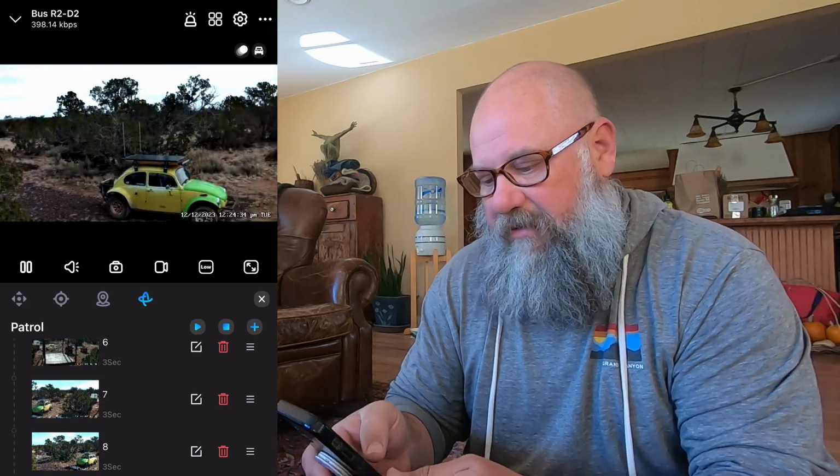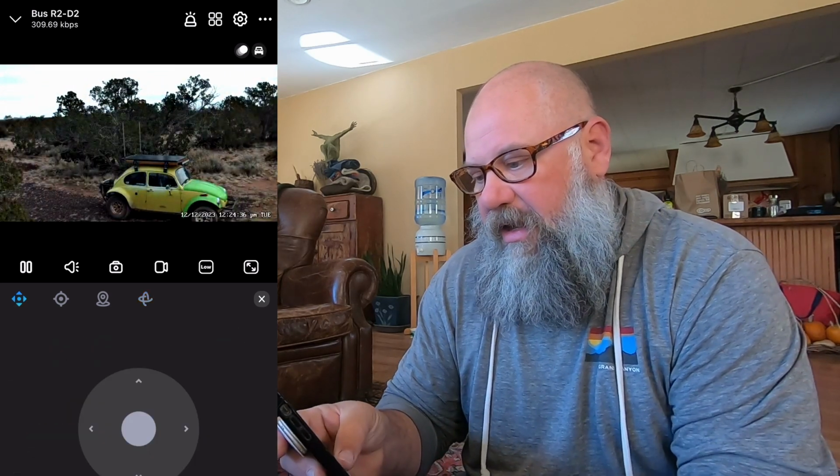So this is a view of my Bug. Inside of the Bug is where the Ecoflow Delta 2 is at. It's also connected to Wi-Fi. I can control the outputs on it, the AC output, the DC output.